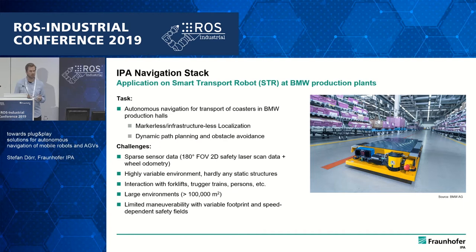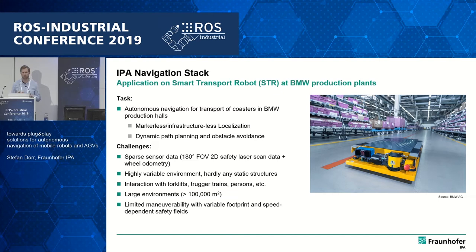And the main challenges with respect to navigation here are, one, the sparse sensor data that is only provided by the robot, so we only have a 180 degree field of view with 2D safety laser scanners and wheel odometry. Then we have a variable environment, so there are hardly any static structures. You can see in this picture on the right that nearly all of these objects are movable, and you don't get any clear structures from them. Then we have interactions with a lot of dynamic objects, so trucker trains, forklift trucks, persons, etc. We have large environments, so these large production halls, and for this particular robot, a limited maneuverability with a variable footprint depending on its load and also the huge speed-dependent safety fields. You will see that later.